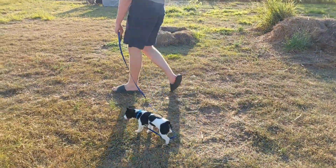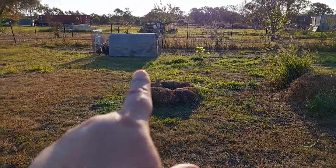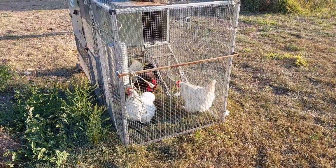Matthew's having fun taking Jack for a walk. I got that banana tree mulched, those chickens moved, and honestly they're a lot happier now, so I think they were asking to be moved.